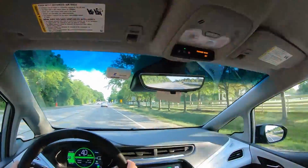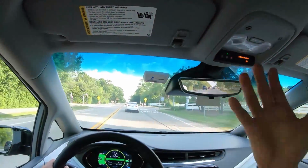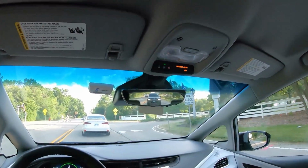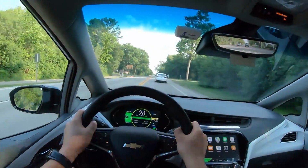Other cool features that GM is putting in a lot of their vehicles, we have the camera for the rear view mirror, which takes a little bit of getting used to because you don't see the headrest or yourself in the reflection anymore. It's just a camera, but if you flick that right there, it immediately goes to just a normal rear view mirror. In summary, I mean, the Bolt has been quite interesting.